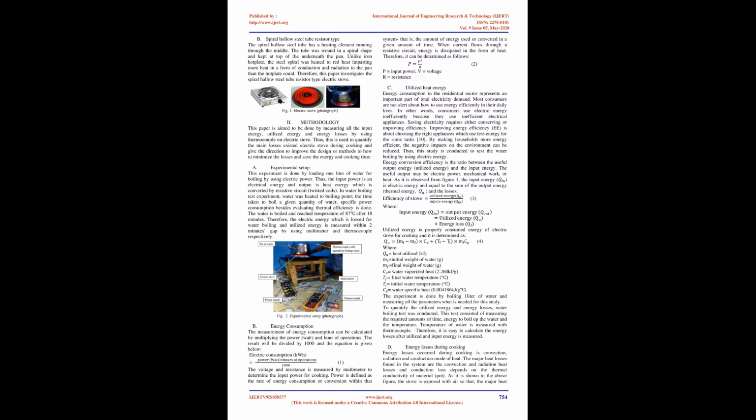B. Energy consumption. The energy consumption can be calculated by multiplying the power, watts, and hours of operation. The result will be divided by 1000, and the equation is given below. Electric consumption, kilowatt hour. The voltage and resistance are measured by a multimeter to determine the input power for cooking. Power is defined as the rate of energy consumption or conversion within that system, that is, the amount of energy used or converted in a given amount of time. When current flows through a resistive circuit, energy is dissipated in the form of heat. Therefore, it can be determined as follows: P equals input power, V equals voltage, R equals resistance.